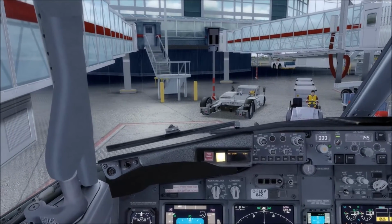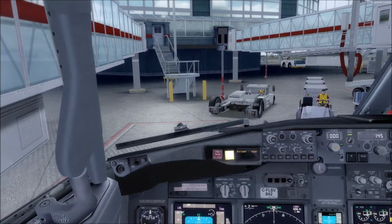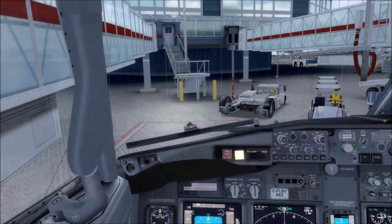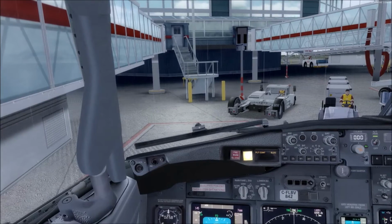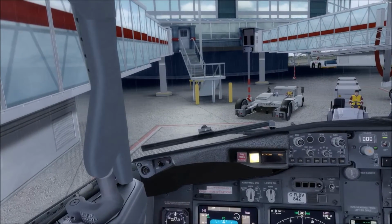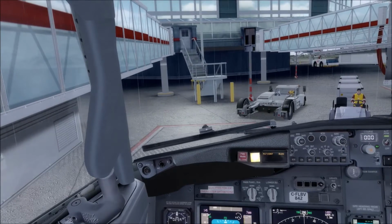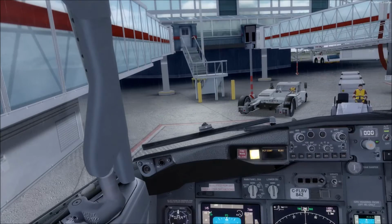Taking a look, of course, we don't have air traffic control online as we're not on VATSIM. We're going to be pushing back here onto the apron. I think we'll take Juliet Alpha out to Juliet, down Juliet to Lima, and Lima right up to the runway pretty much.